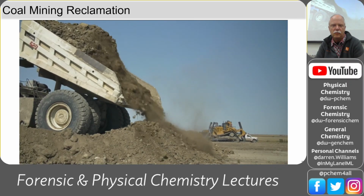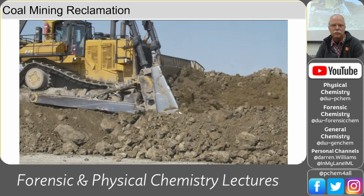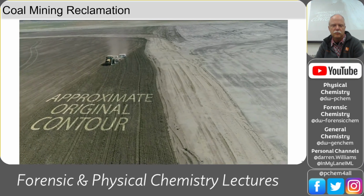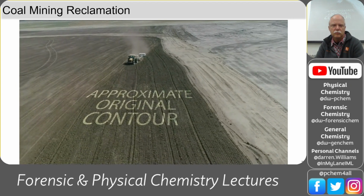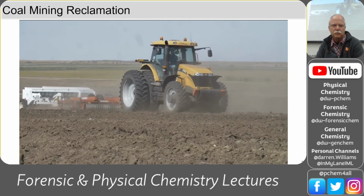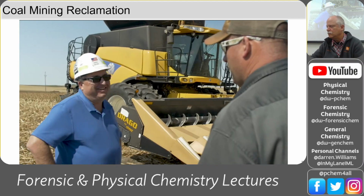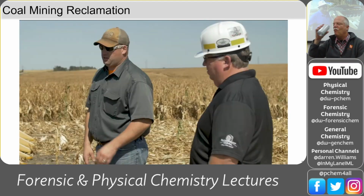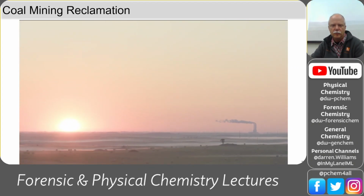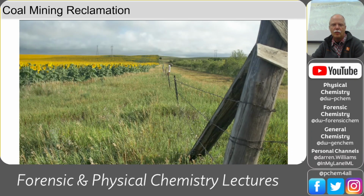Reclamation starts by spreading the soil back on the land. In fact, miners replace the soil shaped in the same way it was before mining, restoring wetlands, hills, and valleys. This is called the land's approximate original contour. Seeds of local grasses or crops are planted, and any wildlife habitats that existed in that area are also returned. Once that's completed, the land is monitored for at least 10 years to make sure it's as healthy and productive as it always was. If the land is to be farm or cropland, whoever farmed the land before mining will farm the land during the reclamation process.